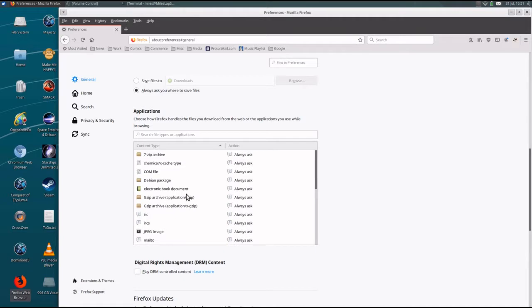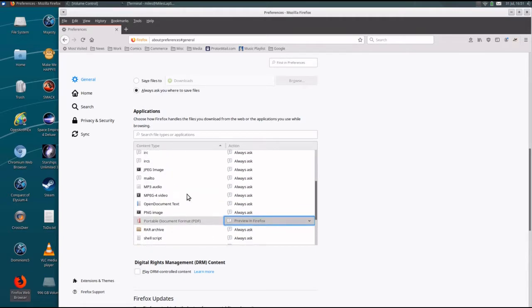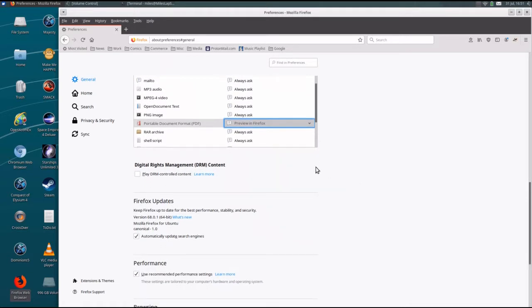The rest of them should be set to Always Ask. This is a security change. Under Digital Rights Management, or DRM, you should unselect Play DRM Controlled Content. This is also a security change. DRM is an officially sanctioned backdoor, but it's still somebody else's backdoor.